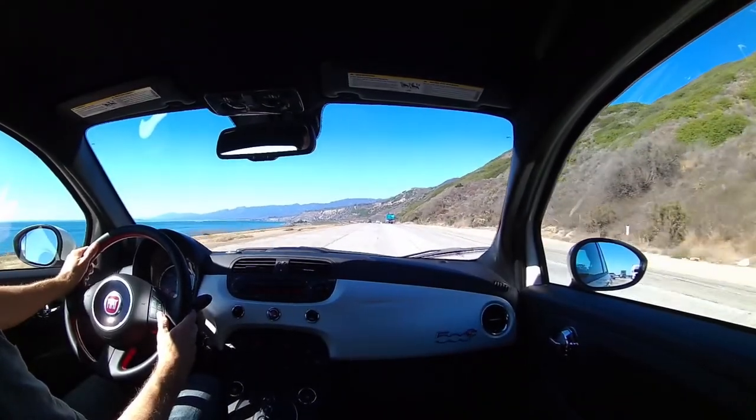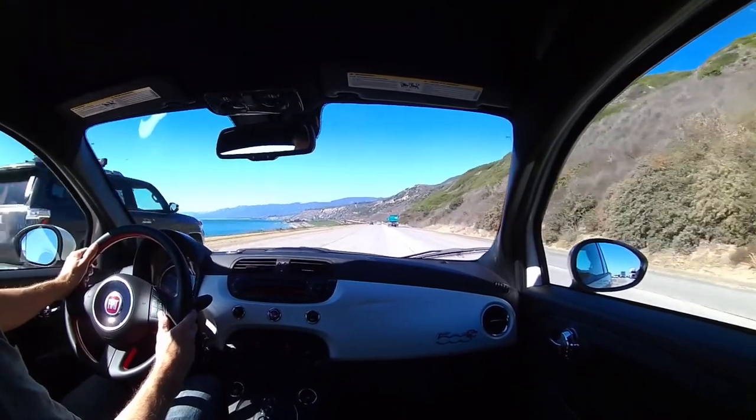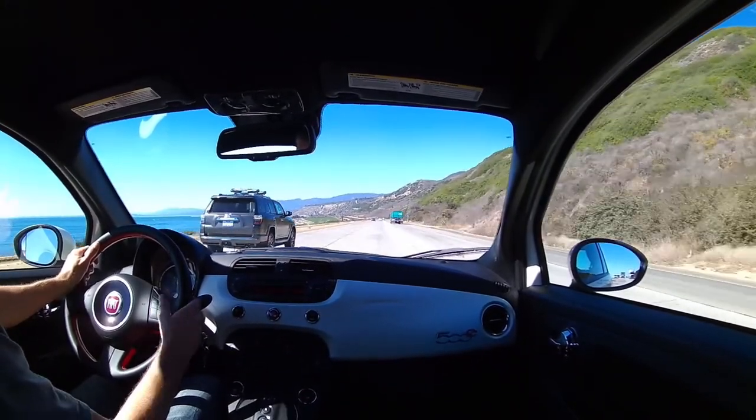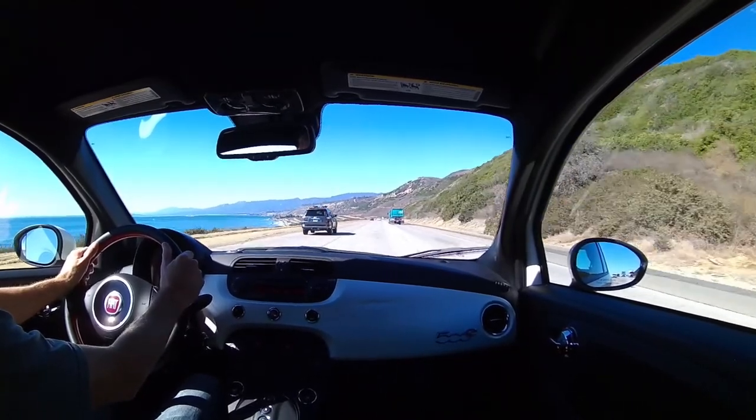Why don't we go for a little drive today? Let's head north up the California coast to a town that's a little different. What do I mean? Well, you'll understand when we get there.